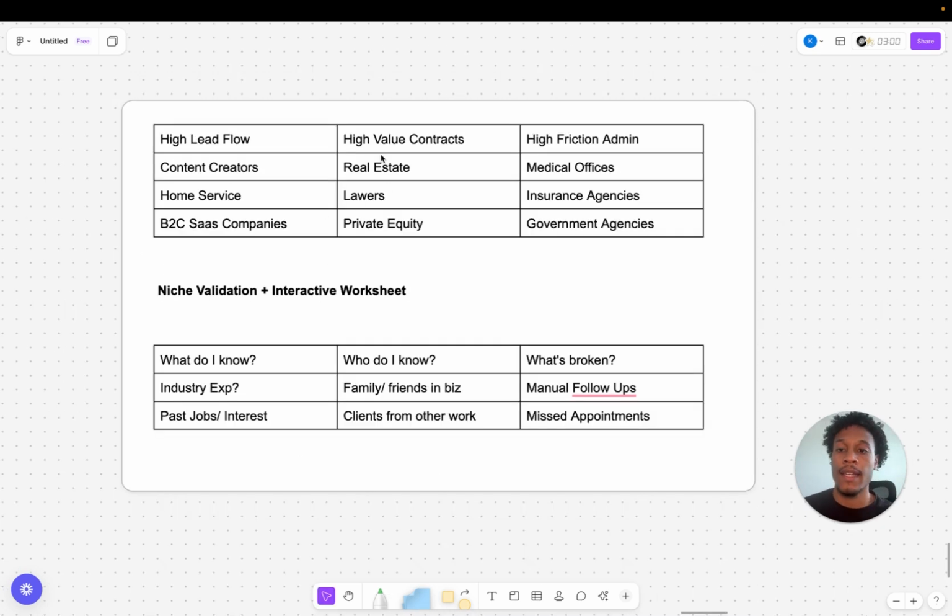Use this formula that I created. Does it have high lead flow? A lot of times something that has high lead flow is content creators, home service businesses, or B2C SaaS companies, right? Does it have high value contracts, which is real estate, lawyers, or private equity? Or does it have high friction admin, which is medical offices, insurance agencies, or government agencies, right?